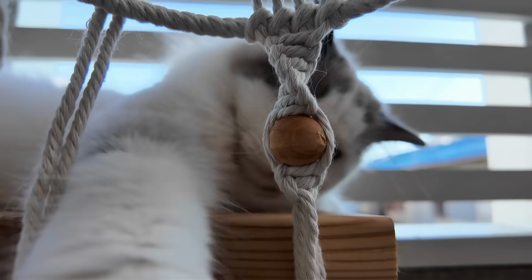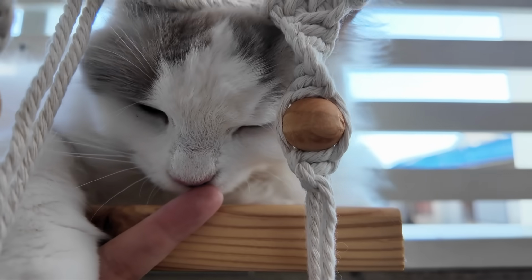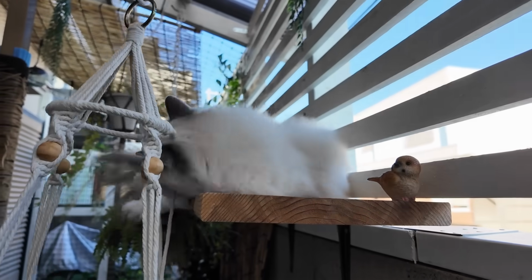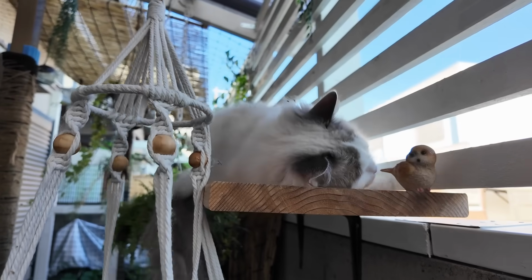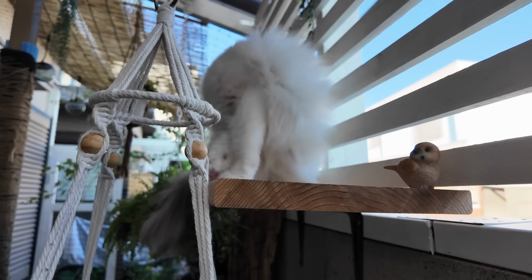I'm also watching Millie. She's having a lot of fun. She's just watching me from her little perch, and sometimes I give her a little pat. I put a bit of catnip on my finger because I have a plant which is growing catnip, and I've been drying it out. Straight away she reacts to the catnip. She's so funny.